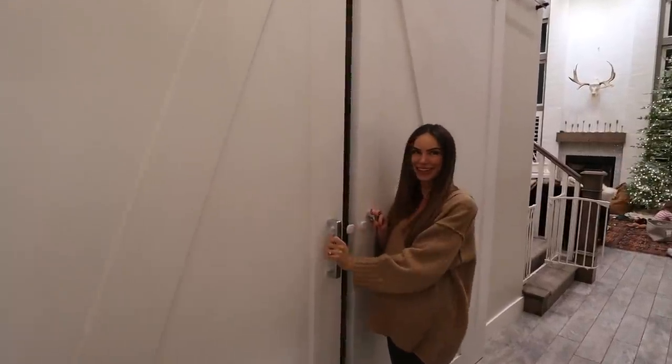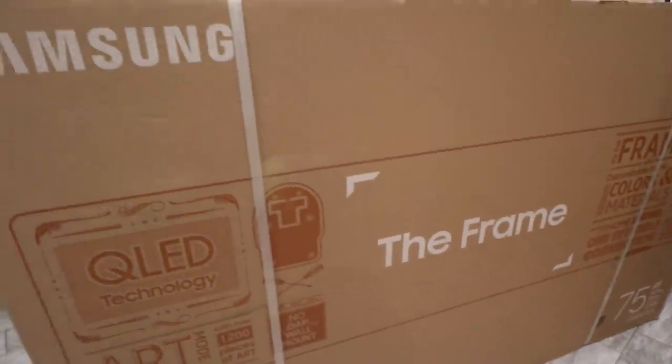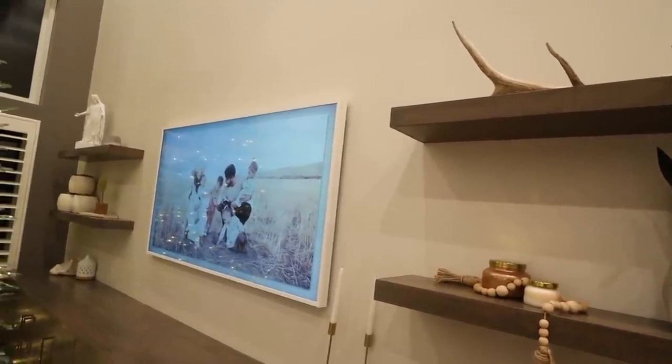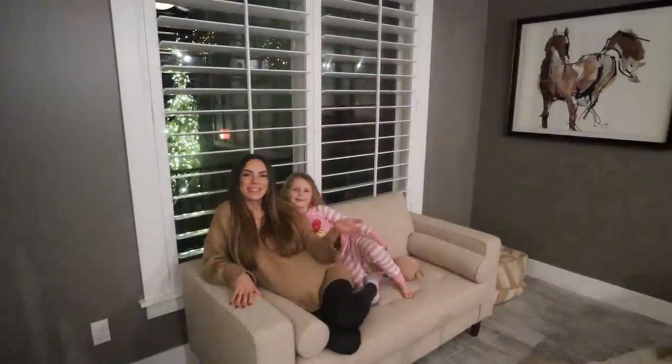Don't forget the baby lock. I had to scoot this out of the office. This was Kara's Christmas present. We were storing it in there, so now we can go into the office. This is going in our room. It's the same as that one, just a little bigger. Some of you might ask the size of this, just for reference. It's 65 inches. This is the office.